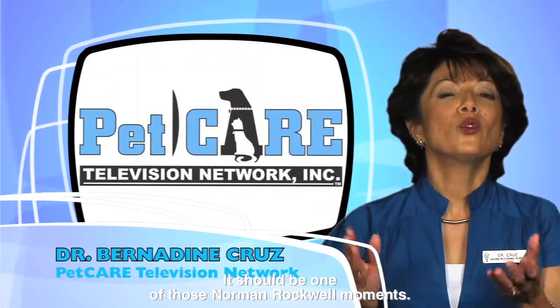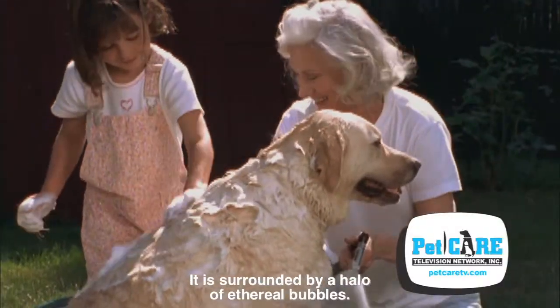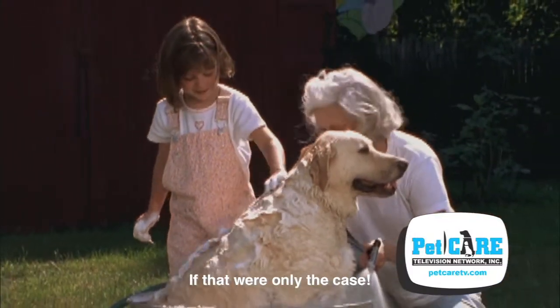It should be one of those Norman Rockwell moments. Your beloved pet in the tub, surrounded by a halo of ethereal bubbles. You're sharing one of those special bonding moments. If that were only the case.